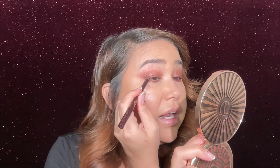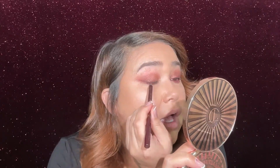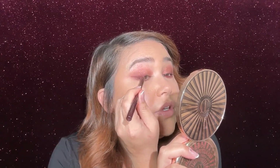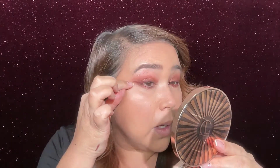Okay. So again, I'm just going to do a little flick on the outside here. It's always good to sort of, people end with the flick sometimes. I like to start with the flick. And then I'm going to line across like this. You can also not close your eyes if you want to. I have terrible vision. So a lot of times I have no choice but keeping my eye open to really see what I'm doing.